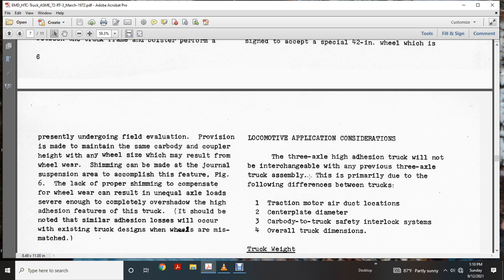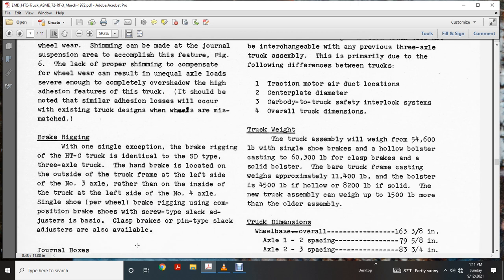Figure 6. The lack of the purpose of the shimming to compensate for the wheel can result in an unequal axle load severe enough to completely overshadow the high adhesion feature of this truck. It should be noted that similar adhesion losses will occur with the existing truck design when wheels are mismatched.